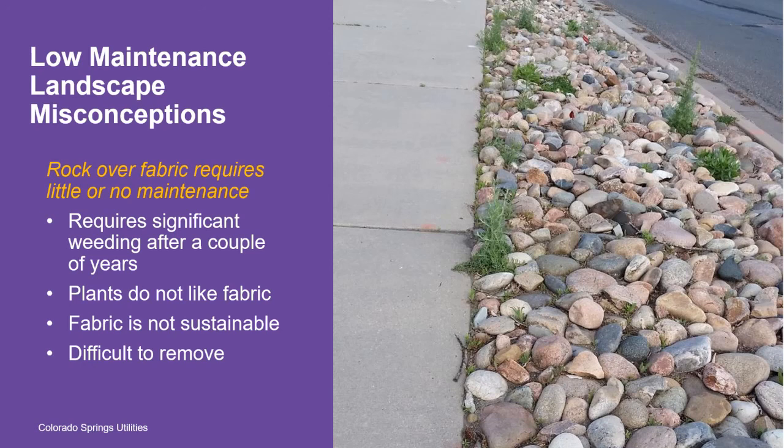And some of you maybe have inherited landscapes like this and are trying to figure out how to deal with it. It is quite challenging, particularly these larger rocks are really difficult to remove if you've got to do that. And really plants, if you have shrubs or grasses or those kinds of things planted in these kinds of areas, if the fabric is up close to the bottom of those plants, the plants are going to struggle. Plants do not like fabric typically.